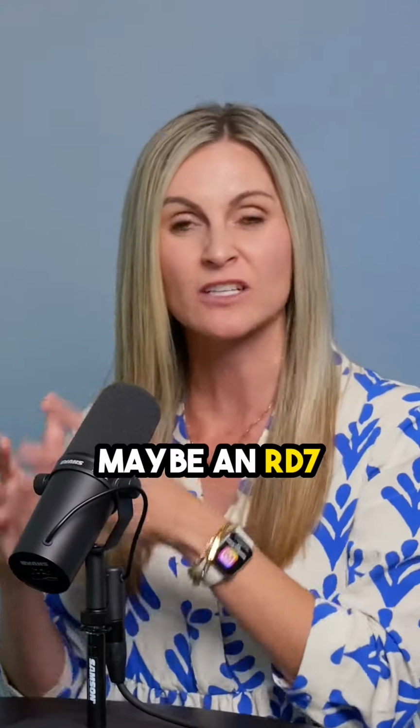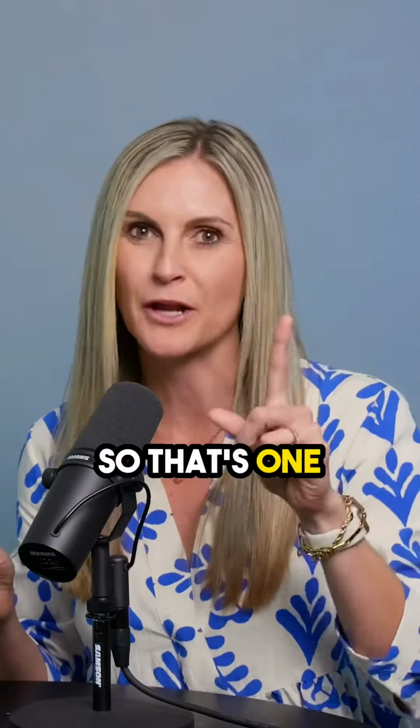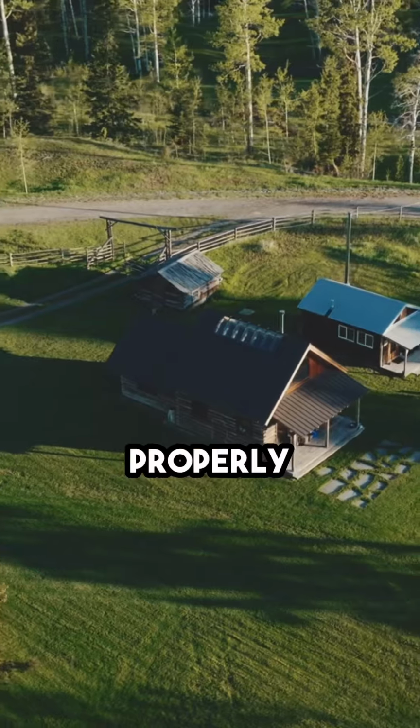So you would never want to compare a home that is maybe an RD7, which means on a really tiny lot, with a home that maybe is RD1 or on a large lot, because those are like apples and oranges, you guys. So that's one. You want to know what the value of your home is and you want to make sure that you compare it properly.